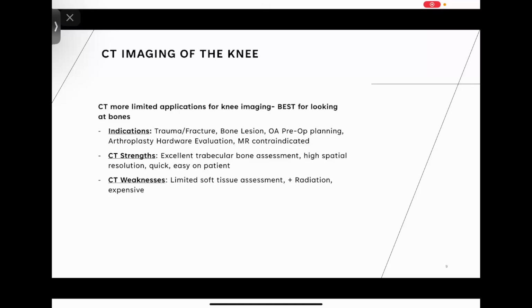We use CT for preoperative planning prior to arthroplasty, looking at arthroplasty hardware after implantation, and in cases sometimes when MRI is contraindicated. The strengths of CT are excellent trabecular bone assessment, very high spatial resolution. It's quick, it's relatively easy for the patient. The weaknesses are there's limited soft tissue assessment. There's a radiation exposure, which is moderately high, and it's relatively expensive.